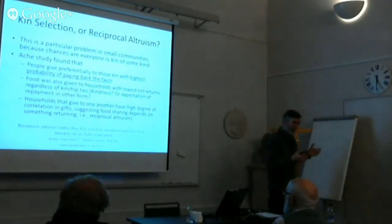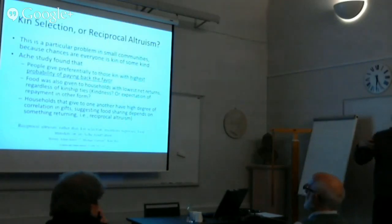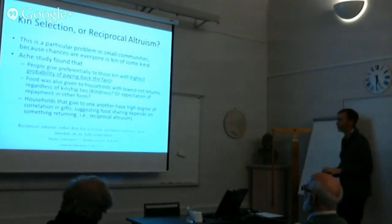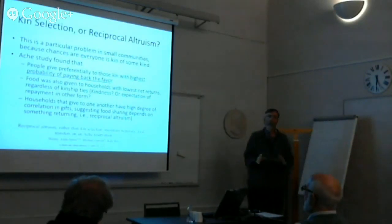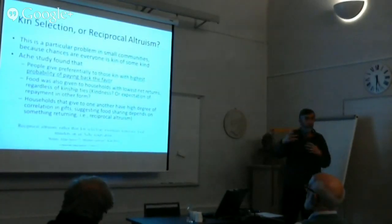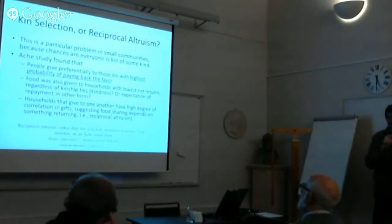So the folks who studied the Ache studied this very, very carefully, recording how much food, especially meat, came into a village, and who shared it, how much did they share, and who did they share it with, and did those people share back with the hunter who initially gave the food. It's this enormously detailed analysis. And here's what they found: people give to those kin, they give to their relatives, who have the highest probability of paying back the favor.